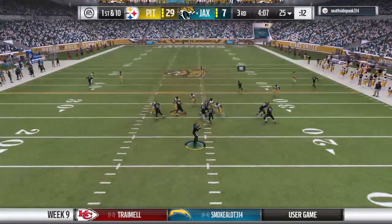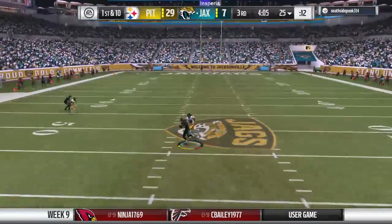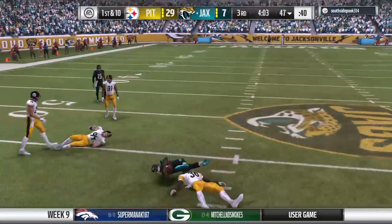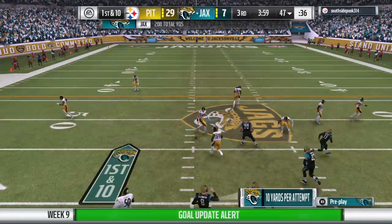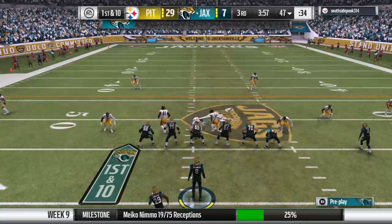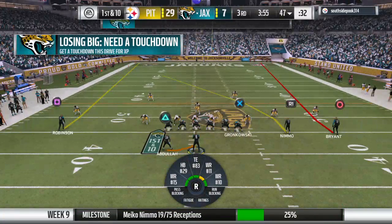They go back to the air here after the INT on the last drive. He's got his man on the crossing route. It's a gain of 21 that time, and that'll be good for a Jacksonville first down. Looking to speed things up here, going with some tempo.